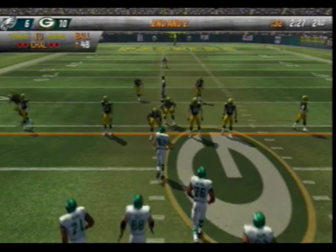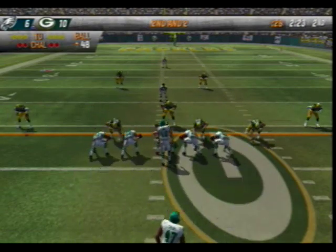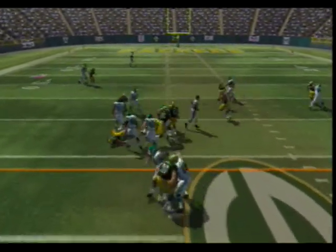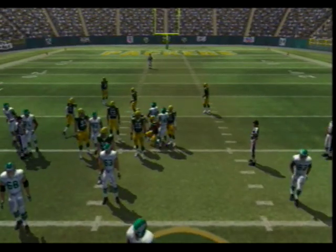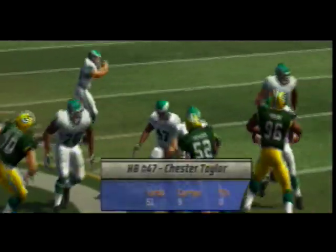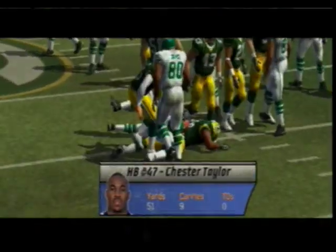Second and 2 coming up here. Green Bay comes out in a dive back. Spears is there on the stop at the 41-yard line. This is tough running here. Let's watch him as he gets through right here. And he breaks a tackle and he keeps moving forward. I tell you, this guy's hard to bring down.